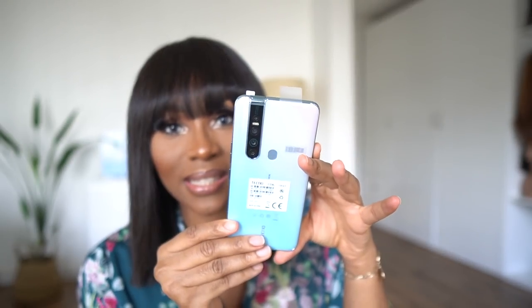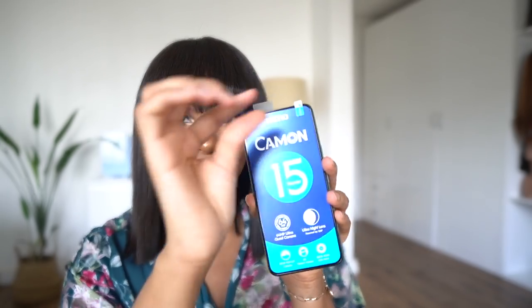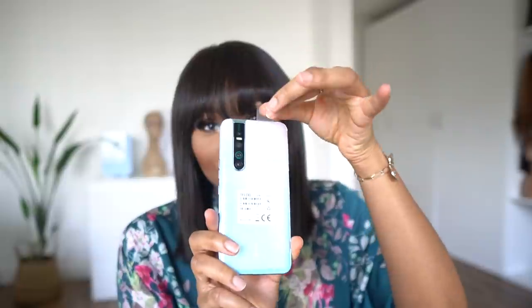Okay. Guys, look at the back. The back is so pretty. It's this blue gradient. Don't worry, I'm gonna peel that off. I love this so much. This is my favorite part of unboxing any phone. Look at how clean this is, okay? And then the back.